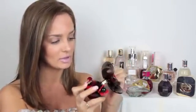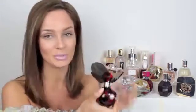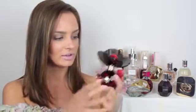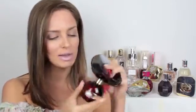I'm really scared of it breaking, but I've dropped it 3 times already and it hasn't broken. This one's actually tropical. I feel like the bottle doesn't actually reflect the smell. I don't know, maybe it's just because I don't like the bottle. It's a very exotic smell, and it's very, very fruity. It's got dragon fruit scent in it, honeysuckle, jasmine and orange blossom.